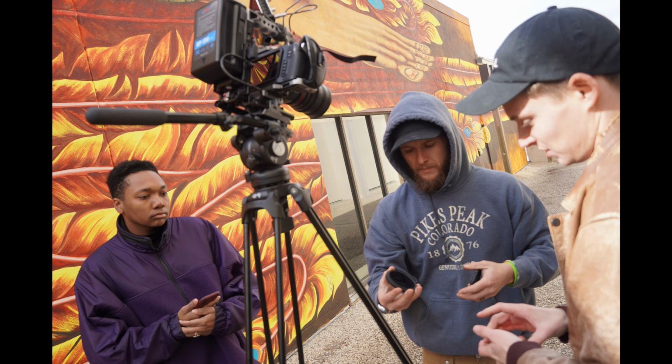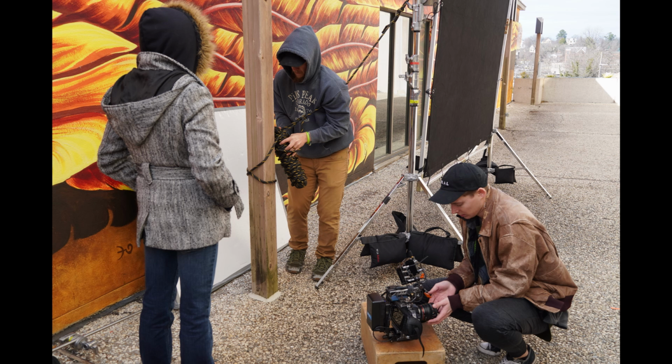As far as lenses go, I think we stuck on the 24mm lens for the most part, which you can tell in the video is like the camera is pretty close to these actors as they're doing their whole motions and everything.